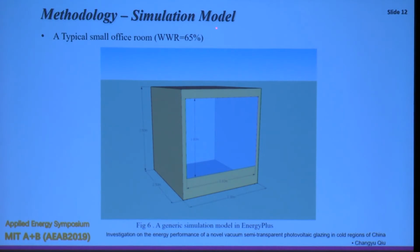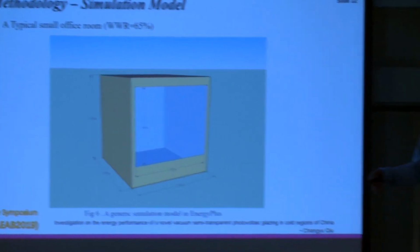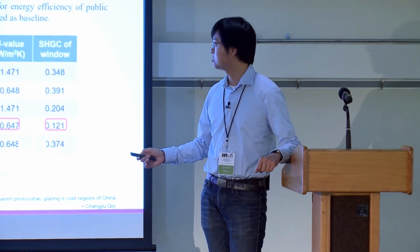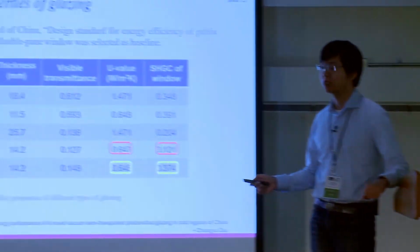We build up this simulation model in EnergyPlus. It is just a typical small office with a very large single window. The window to wall ratio is 65%. And only one surface is towards the outside. The other surface is considered towards inside. And here's the property of the glazing.